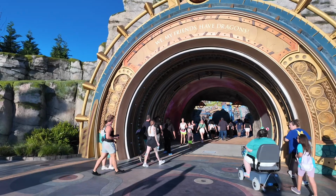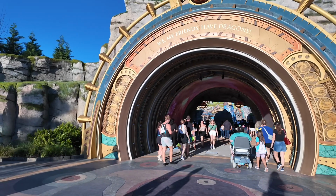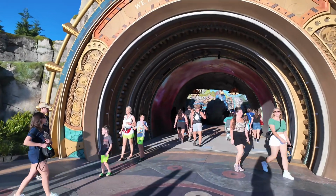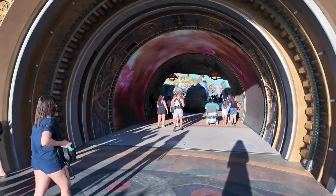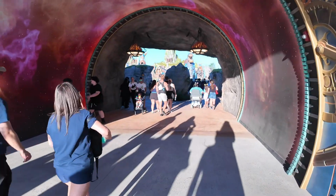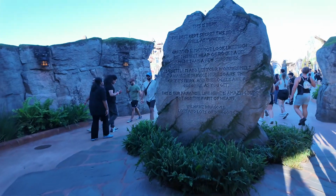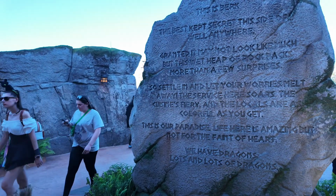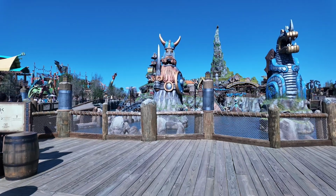All right, here we have the sign right here. It says, "We, my friends, have dragons. Let's enter in this portal." This sign says, "This is Berk, the best kept secret this side of, well, anywhere." We have entered Isle of Berk.